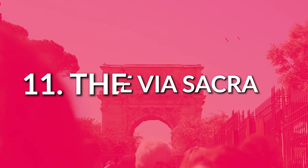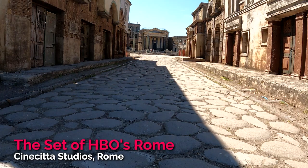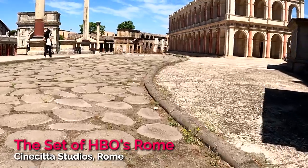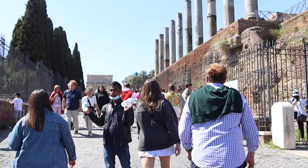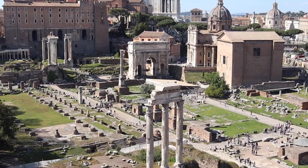The Via Sacra. The road running down the middle of the Roman Forum is the Via Sacra, or the Sacred Way. This was the main street of ancient Rome. During the triumphal marches after a big victory, which happened often during Roman times, you'd start the journey down the Via Sacra into the city. One of the best things about this road is that it's an instant time machine. You can still see the wear and tear from Roman times on this ancient stone road.